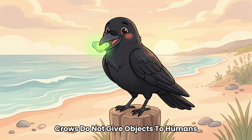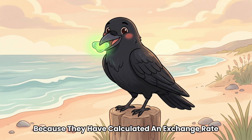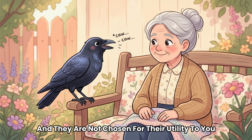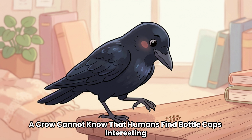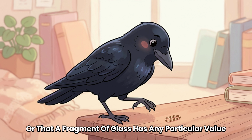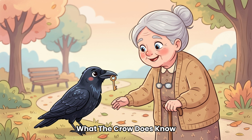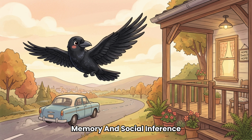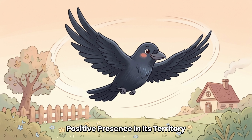Crows do not give objects to humans because they have calculated an exchange rate. The objects they leave are not currency, and they are not chosen for their utility to you. A crow cannot know that humans find bottle caps interesting, or that a fragment of glass has any particular value. What the crow does know, in the way crows know things through observation, memory, and social inference, is that you are a safe, reliable, positive presence in its territory.